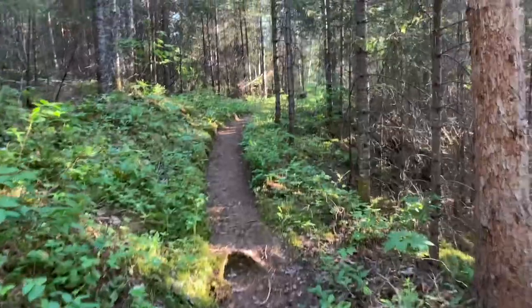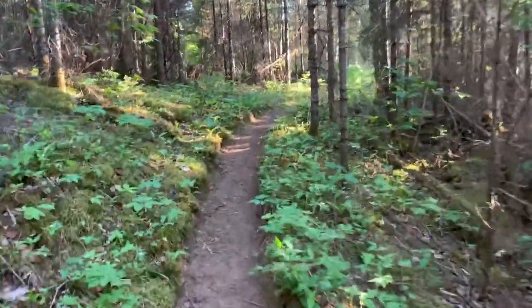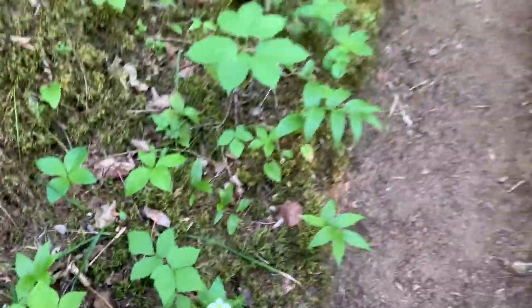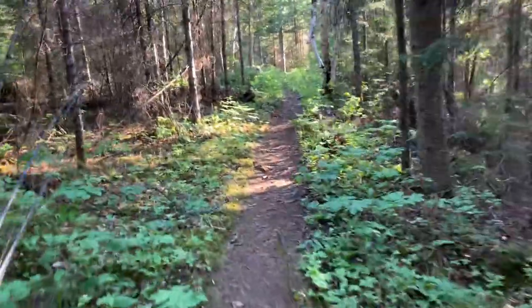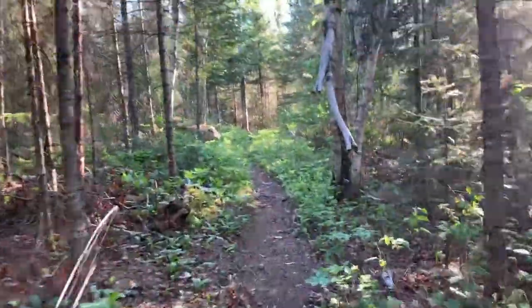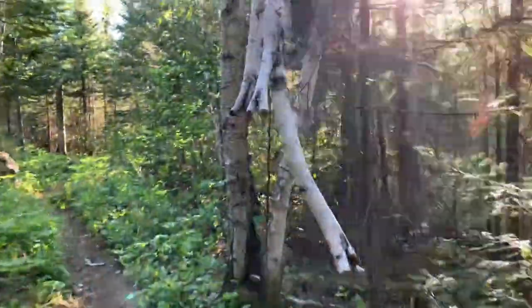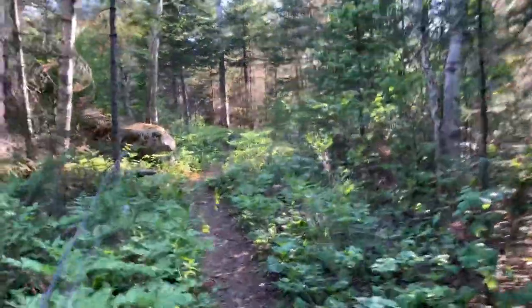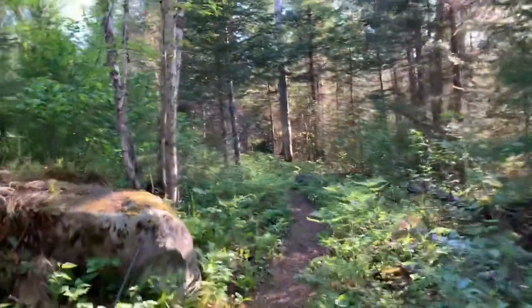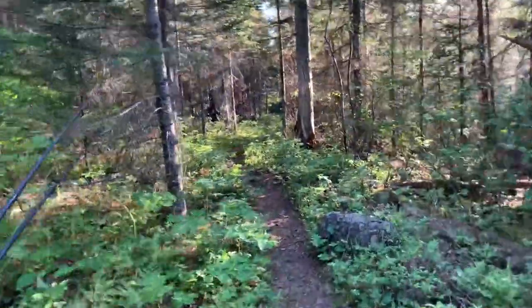Well, I figure I'd show one of the portage trails here. This one's super pretty. It's got some moss growing. This is a portage in between a lake and a river, I believe. Super pretty. We got birch trees here. A lot of them seem to be falling and down, including the bigger ones. And a lot of conifer. Not a lot of other hardwoods seem to be here.